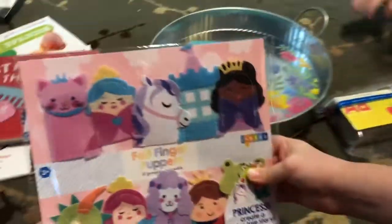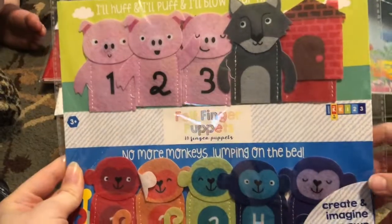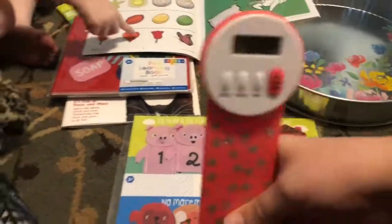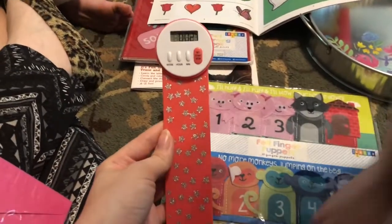And we got these puppets for me. Yeah, we got felt finger puppets. So these are fairy tale ones. And we got these as well, the 3 little pigs and 5 little monkeys jumping on the bed. And we got this for me. Yeah, we got Audrey a bookmark with a timer.